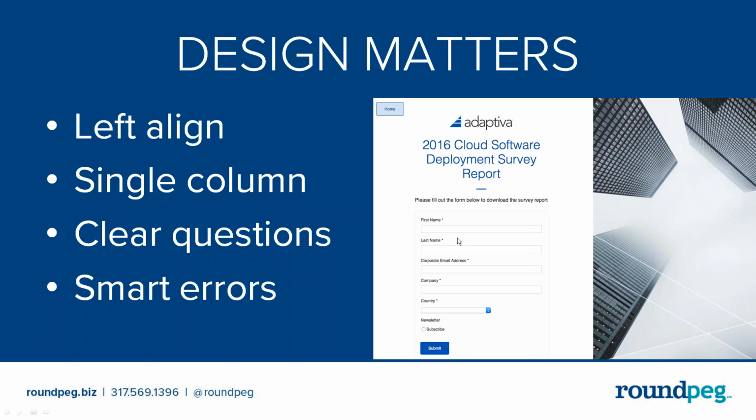Sometimes I've seen questions on forms that I'm not quite sure what they're asking for. And if people are not sure what you're asking for, they're either not going to fill it out or they're going to give you the wrong information.